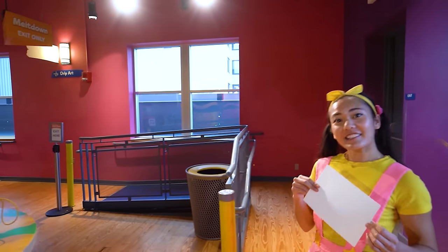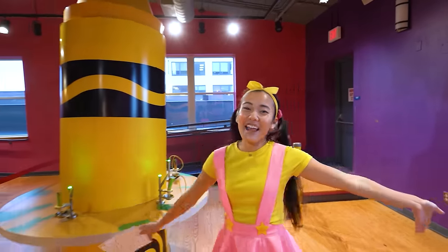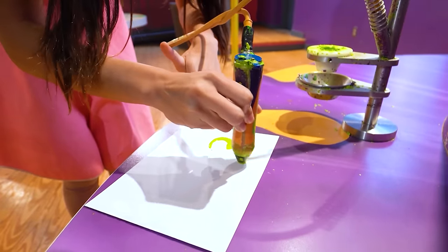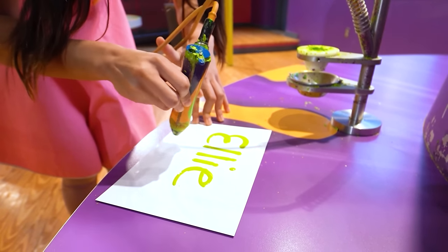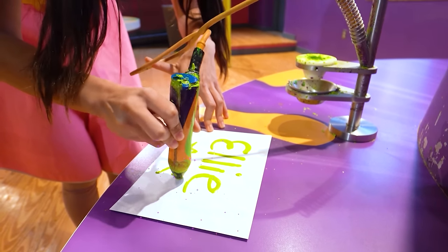There's so many art stations here at Crayola Experience that lets you use crayons in many different ways. Like this right here. This is a crayon melter. That means there's hot crayon wax inside that's all melted. Whoa!